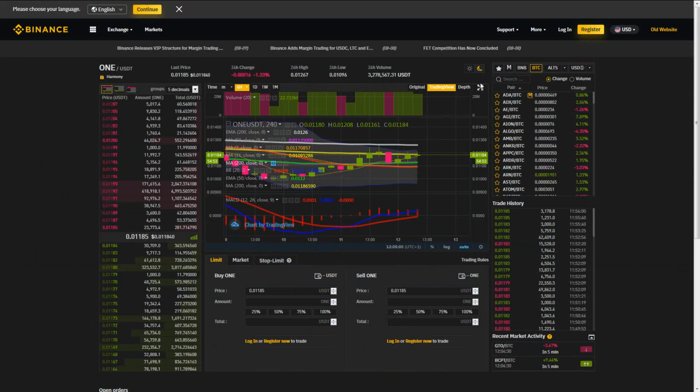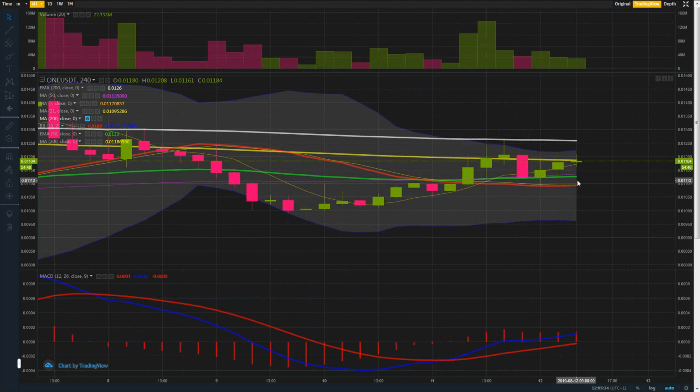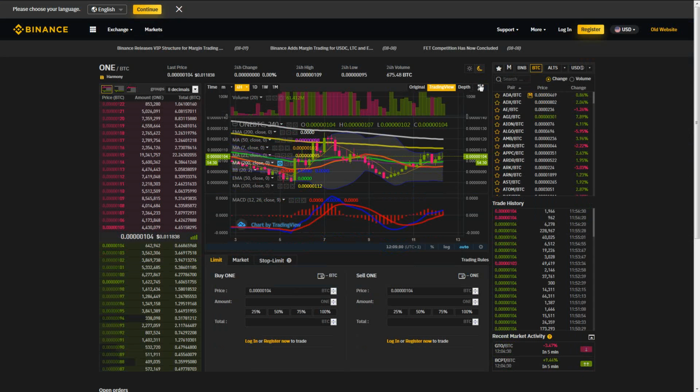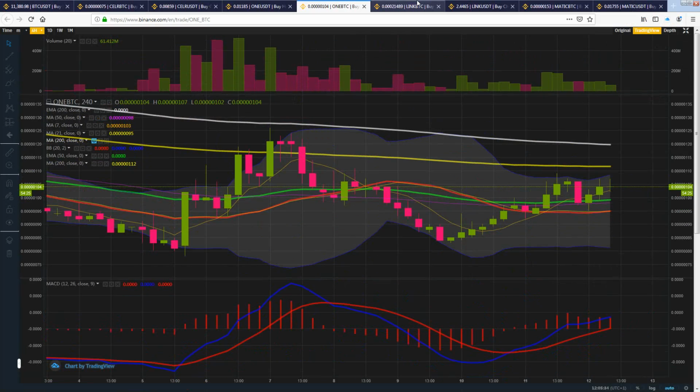One has been moving very well actually, following exactly the same news that Matic had, but still no golden cross in sight. We've got this green and this purple, they're the 50 simple and the 50 exponential. We've got the yellow 200 simple and the white 200 exponential. Still no cross in sight for that on the tether pairing, and again we're not going to be seeing that on Bitcoin because it's a harder one to achieve.